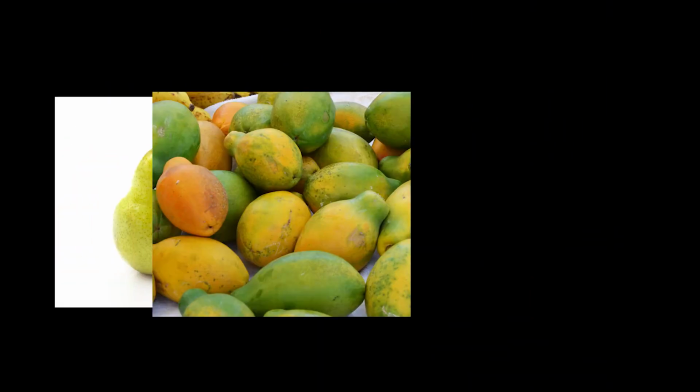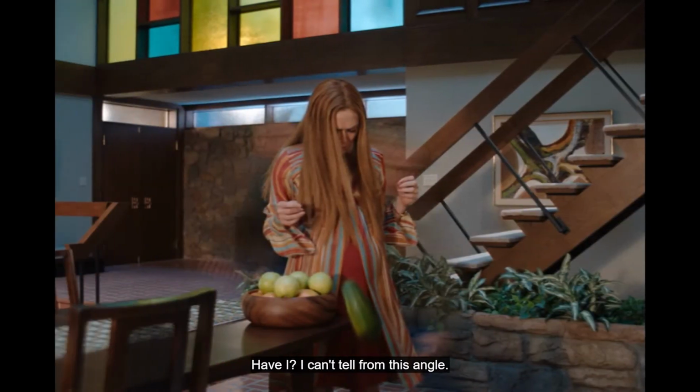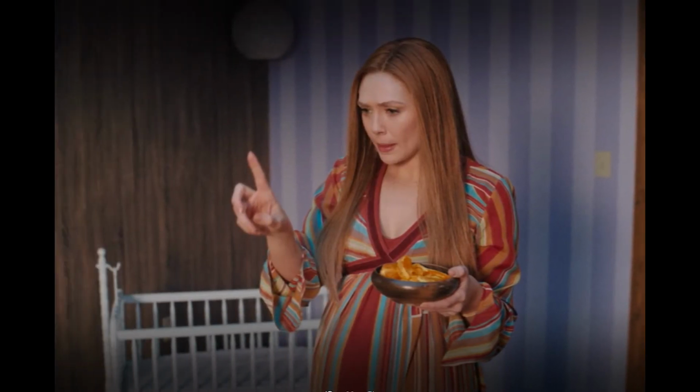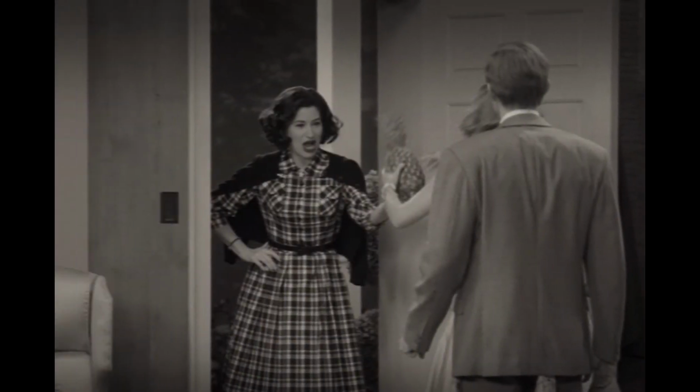A pear at 4 months, a papaya at 5, a grapefruit at 6, and a pineapple at 7. We see the papaya when Vision comes back in from talking with the doctor, the grapefruit in the nursery, and then the pineapple in the kitchen when she starts to feel the Braxton Hicks contractions. This could also be the pineapple that Agnes dropped by during the dinner party in episode 1, almost like she knew this was coming or something.